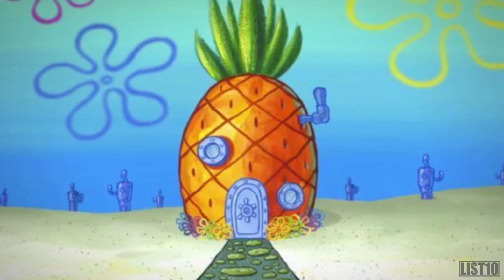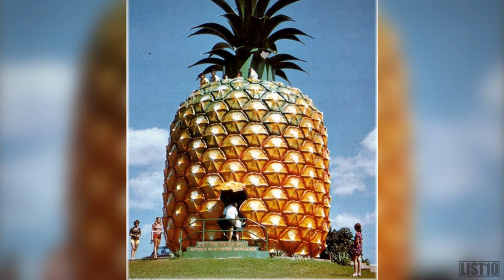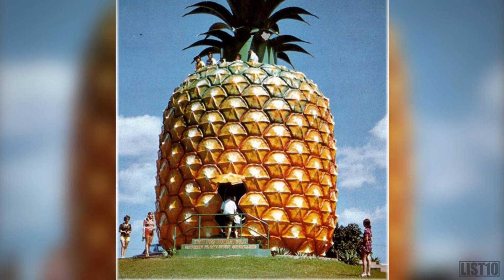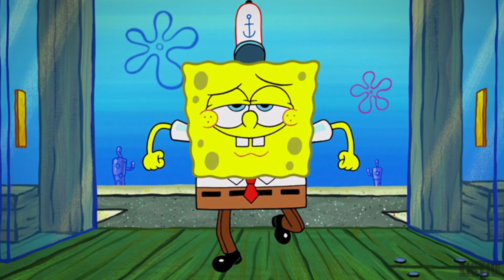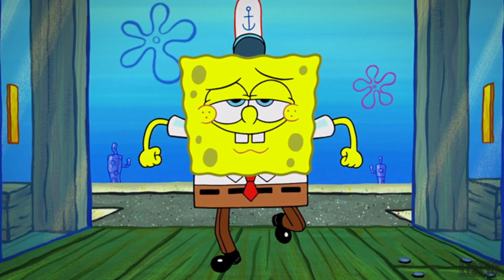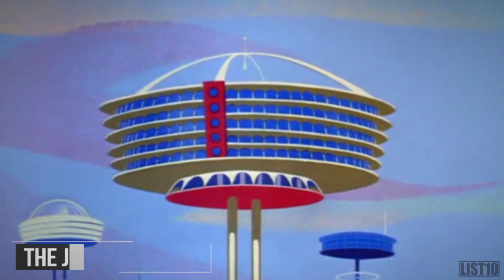Some other similar large objects include the big boxing crocodile, the big Ugg boots, the big bunch of bananas, and the big oyster. One that you can't see though is the big mango. This 33-foot-tall structure was actually stolen. Number 2. The Jetsons house.